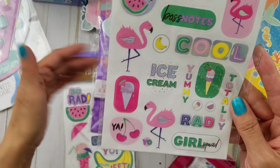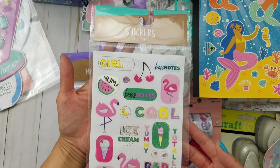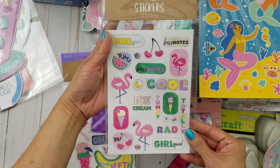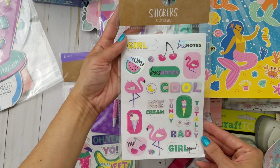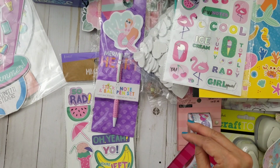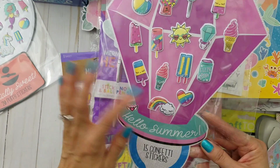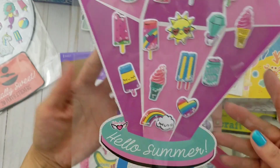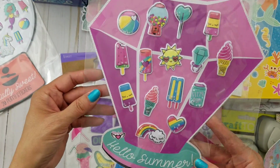I also found these. Love that Girl Squad. Again, some fun stickers. Sorry guys, I keep forgetting that my setup is a little different here. And then I got these. I thought I didn't get these, but I guess I did. Here I am telling Erica, oh, I didn't find the summer one. And I did get it.